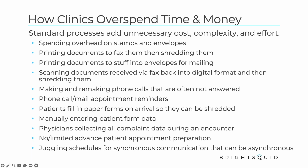And this is actually just a small sample of the processes that we come across working with clinics, and clinics have identified. Stamps and envelopes is a big one. I've had clinics come up to me in trainings that we do for privacy and say, Jeff, I save $1,000 a month now because I'm not buying stamps and I'm not buying envelopes and I'm using way less printer ink. And we'll talk about how that works out.